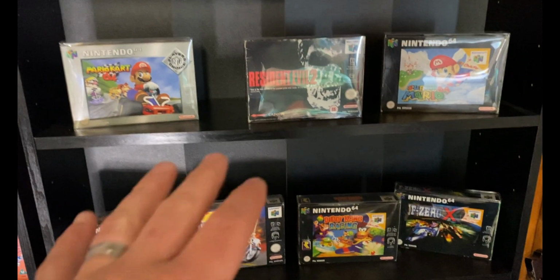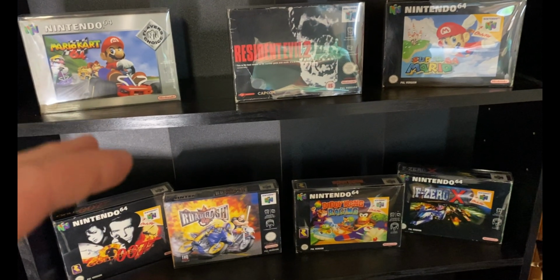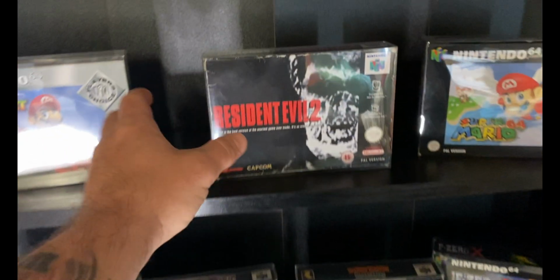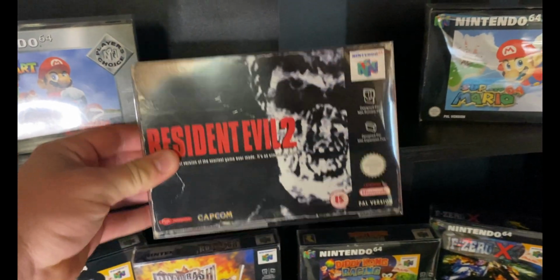Before we get into them sales, let's take a closer look at the collection as it stands. So this is the current state of the N64 collection. We've got 7 games. We're averaging about a game every 2 episodes, which is pretty good. We picked up this absolute banger right here, my grail, in Resident Evil 2. Buzzing to have that in the collection.